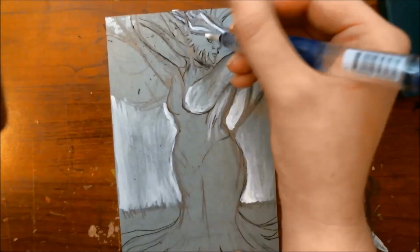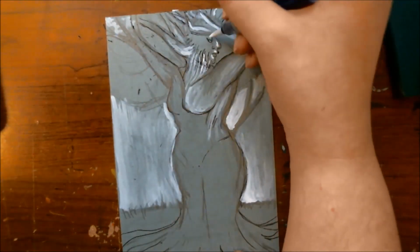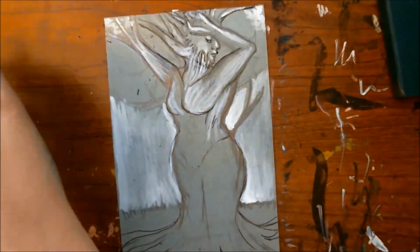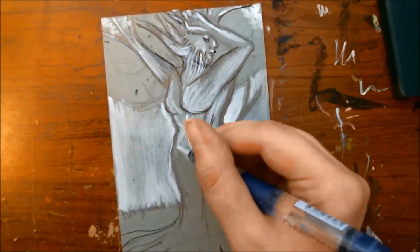I ended up buying some Liquitex acrylic ink, and I bought that ink because I have the muted gray, and I really liked how it flowed, so I figured even if it's a different color, for the most part, it should apply the same. We'll find out probably tomorrow.